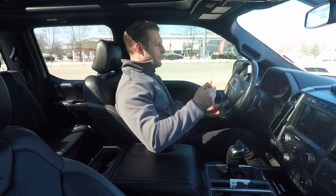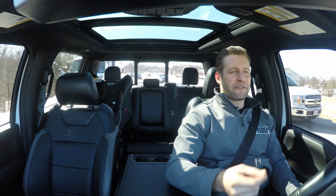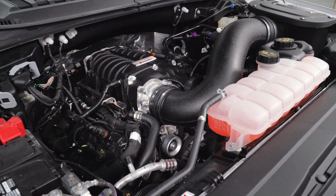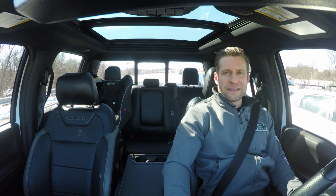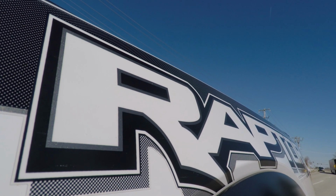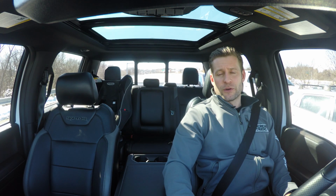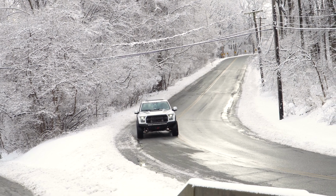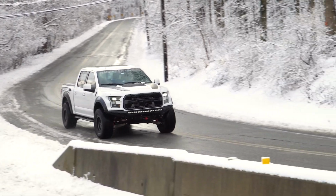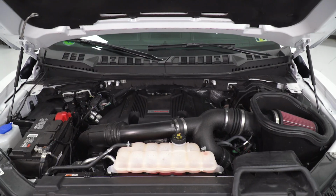But let's flip the script a little bit here and talk about one thing this thing doesn't have that the Roush definitely does, and that is the V8. That on-road presence of the Raptor, yeah, the soundtrack doesn't really line up with the appearance. I fully admit that. Sound is a very important ingredient to experience. Now that being said, you shouldn't be buying a truck simply based off of sound. I think a lot of guys just kind of write this thing off because of the cylinder count.